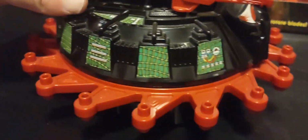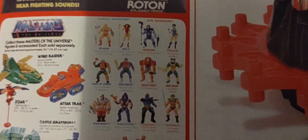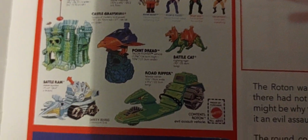But an absolutely amazing figure, or I keep saying figure, vehicle. Sorry about that, guys. But an iconic vehicle, a must-have. All right. It looks like right out of the 80s. I mean, very cool. Of course, the Cross Sells, once again, with some amazing vehicles right there.